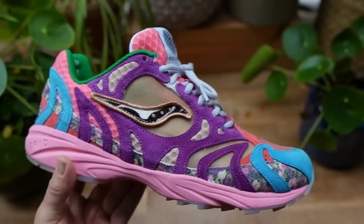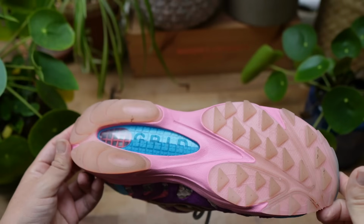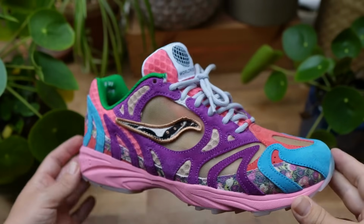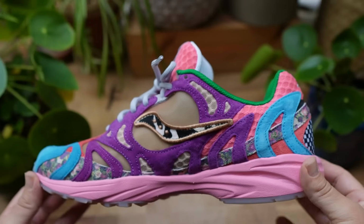And at number 5, it is the Saucony Grid Azura 2000 J-Tips. I'm not gonna lie, before this shoe, I didn't know who J-Tips was. Certainly wasn't into the Grid Azura 2000. And thanks to the magic that he made with this shoe, I can now say I'm a huge fan of both the model and the artist.